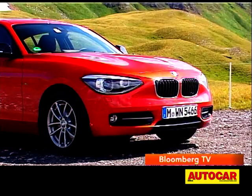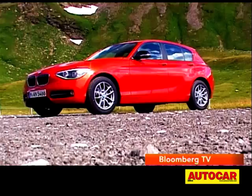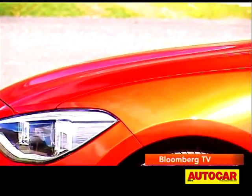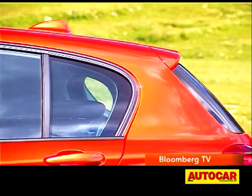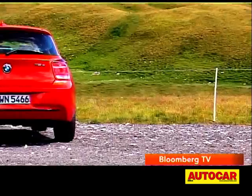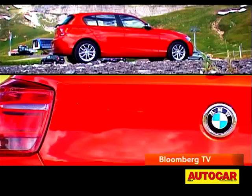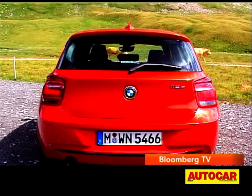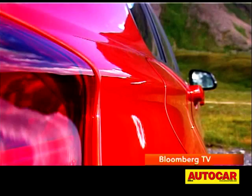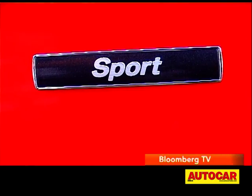Its face wears quite a grumpy expression, and there is an awkwardness to its proportions too. The long bonnet leads into a stout cabin that flips downwards at the rear. The 1 Series is best viewed from there, where the wide rear axle and the low stance give it an athletic look. The large squarish tail lamps wrap around onto the creased sides nicely. But to find true beauty, you have to look deeper.